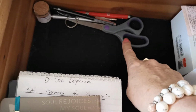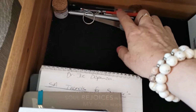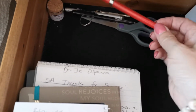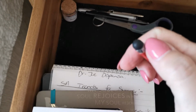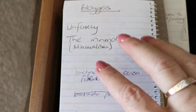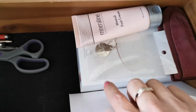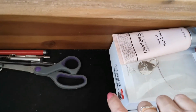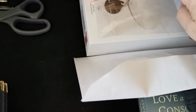So this is what it looks like once I've sorted through everything. I've got a few things over here. I actually want to get a little holder and put them in. So there's pens, and then there's these things that you use on the iPad, and they come in very handy. So I've just got those in the back corner. I've got my journals and my idea books here. I have a box down here that has all my connectors and whatever it is that I use for my Huawei phone. And then over here is my foot cream.